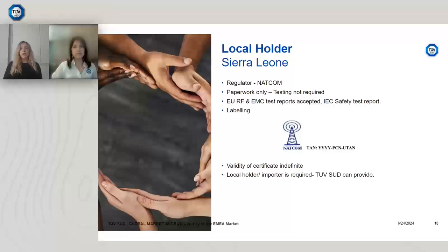Again, similarly to Zambia, they have their own labeling requirements, which requires the regulator NATCOM's logo and the certification number once the certificate has been released. As such, you can't prepare your labels until you have the certification completed.